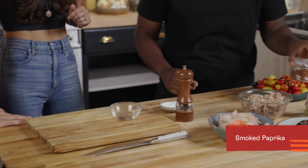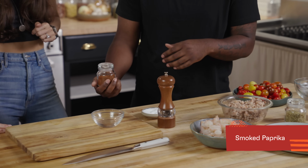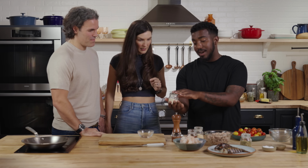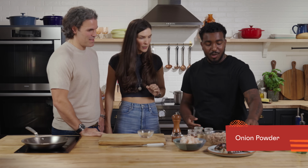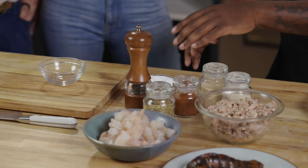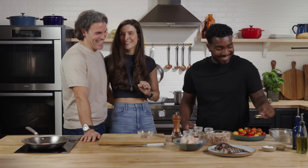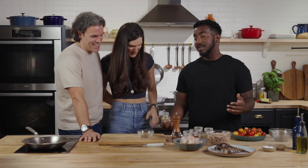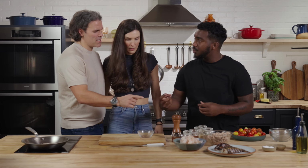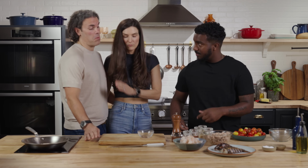Then we have some smoked paprika. We have some garlic powder. Love garlic. We have some onion powder. Love onion. We have some dried oregano. Nice. It's a lot of seasoning. There's 6 seasonings right there. And some lemon pepper seasoning. Ooh. That sounds good. So that's gonna bring out some of the flavors in the shrimp. Lemon and pepper. Yeah. Good job.